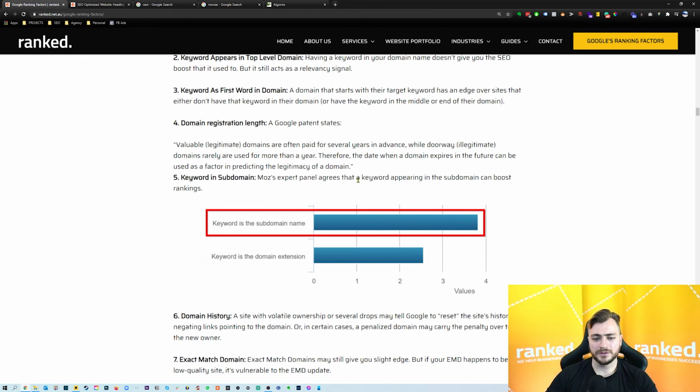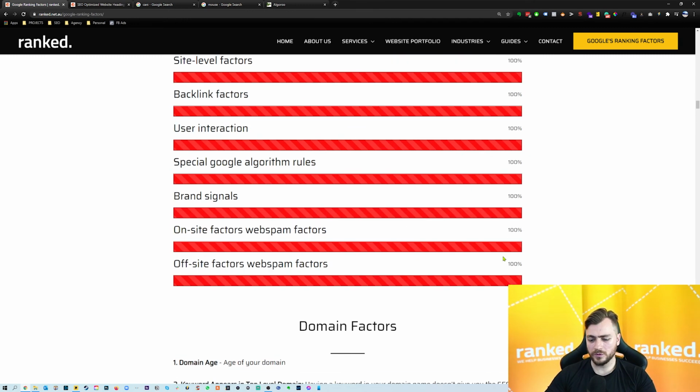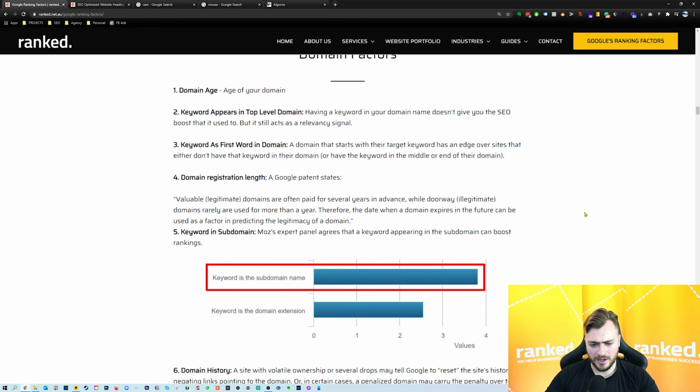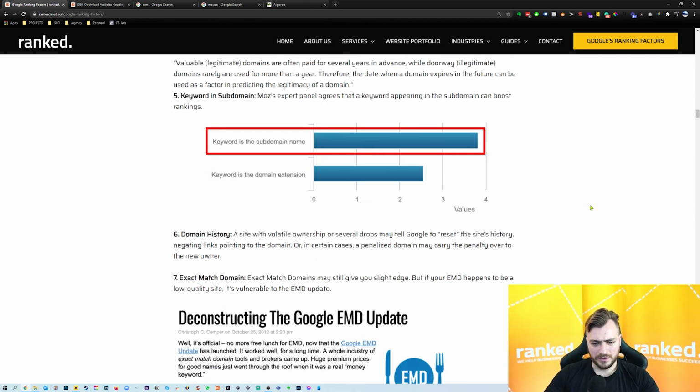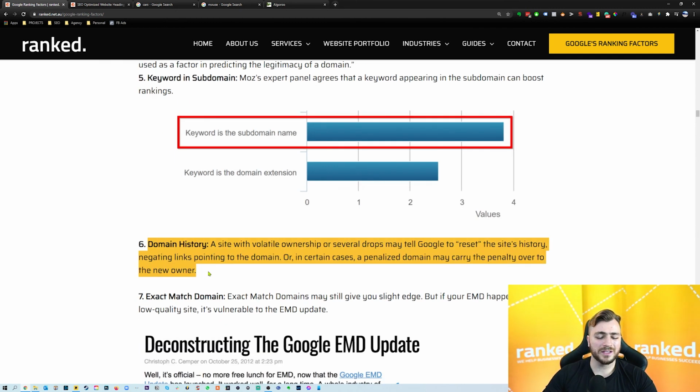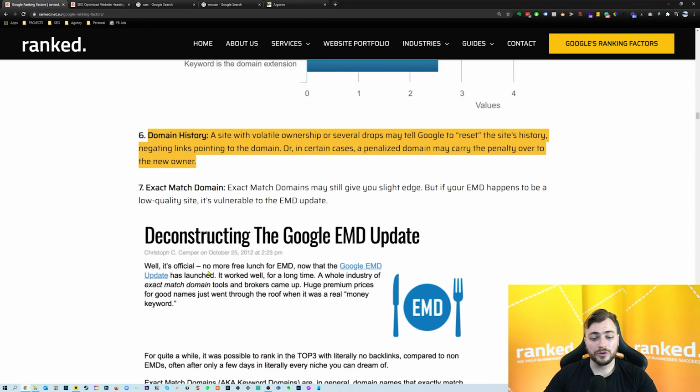So once again, this is just a total list of what we're looking at as domain factors at this stage. So domain factors, page factors, site level factors. I'm just going to go down the list and touch on domain history. That means making sure that your domain wasn't part of some sort of illegal activity, pornography, drugs, that kind of stuff that could get you blacklisted.